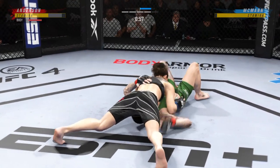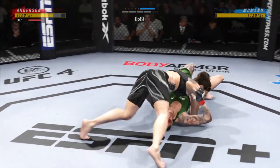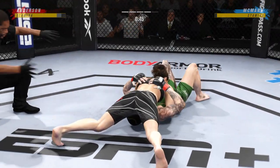Under a minute to go in the round. All right, the referee not seeing enough action there. We go back to the center of the octagon now.